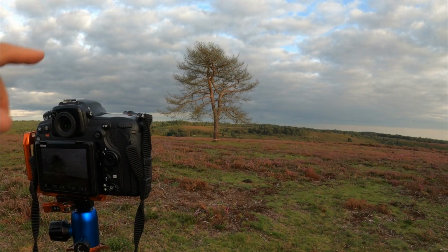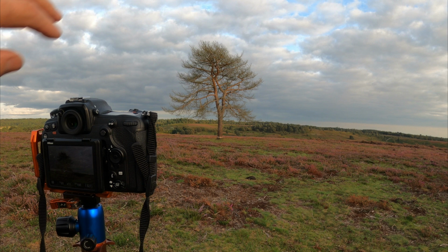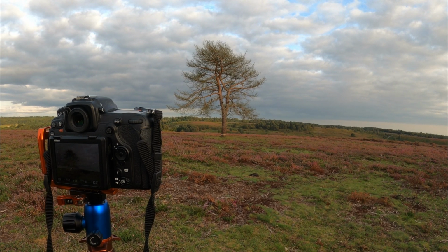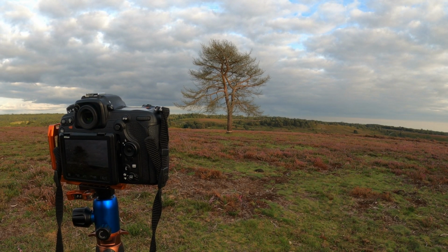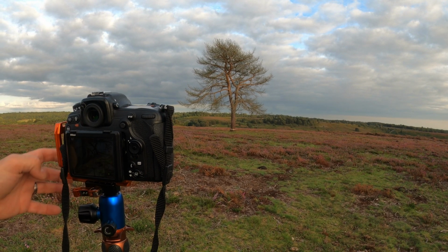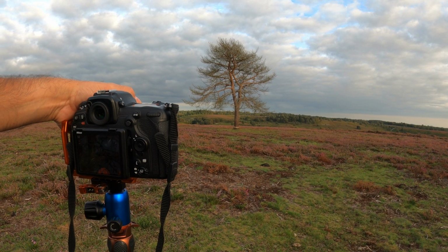So I framed it up with the Scotch pine in the first third on the left hand side of the image. Obviously we've got all the clouds in the background and they're pretty contrasty. Got a little bit of purple in the foreground with the heather, and the sun is really hitting those branches nicely. So it's really illuminating. Let's just make sure that's in focus.